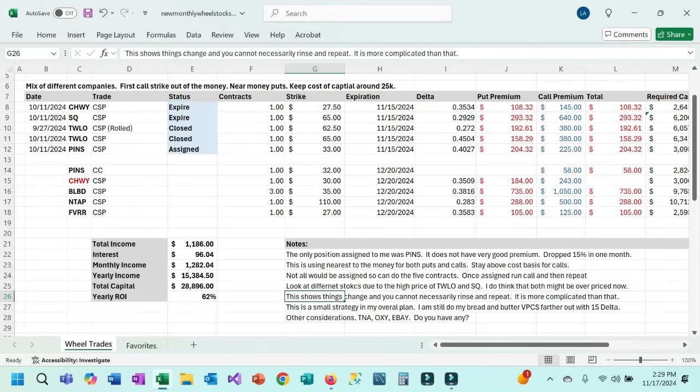Now, maybe you can do it with an ETF or an index a little bit easier. If you've had more success running the wheel with an index or an ETF, let me know. Please put a comment in the notes.